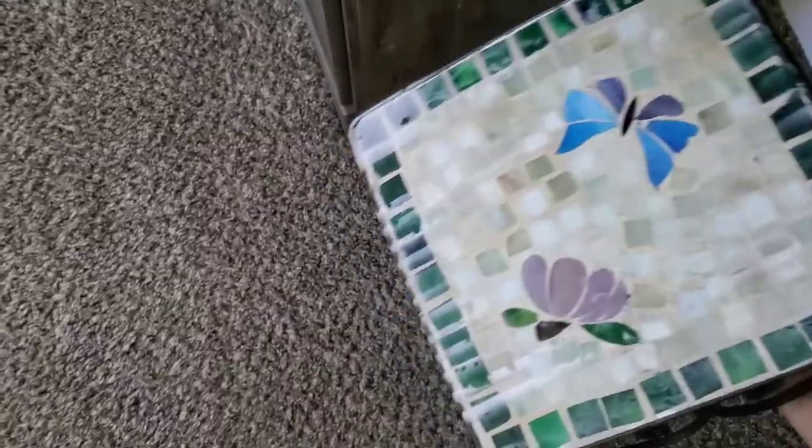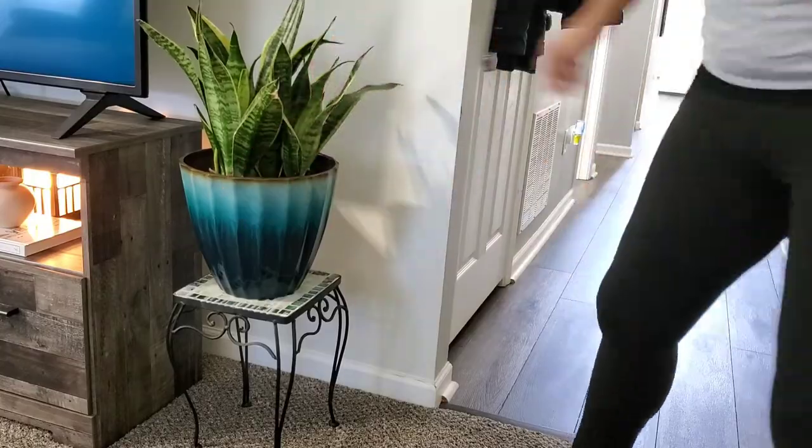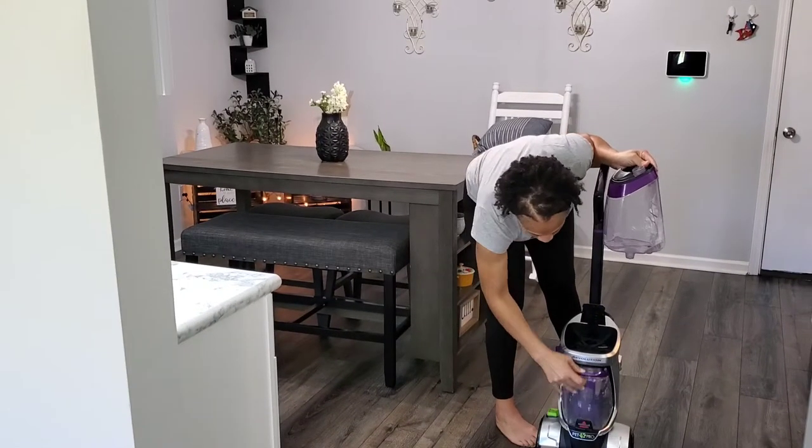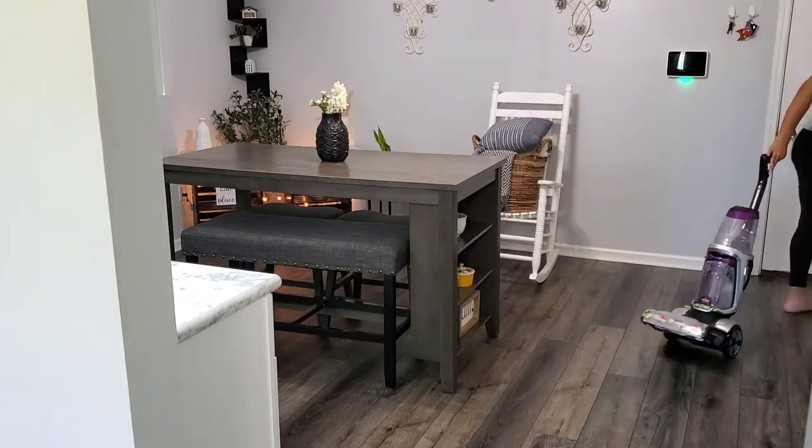A shout out to people who can actually walk around their house in their bare feet. It's really, really hard for me to do that. My socks got soaking wet and I had to walk around in my bare feet. And I'm a fuzzy socks and slippers girl, so it just felt really, really weird.